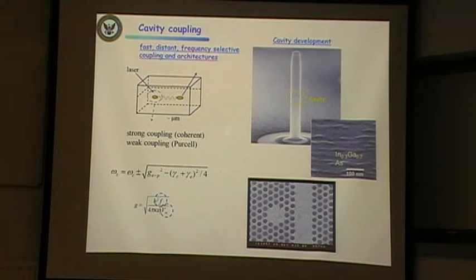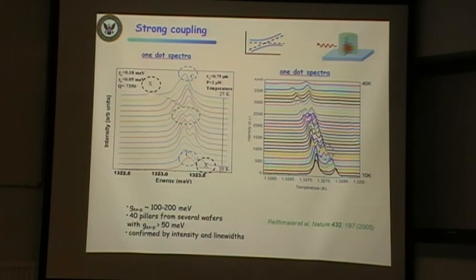It mattered. What we found is we had to make very, very high quality cavities, or at least they seemed very high quality at the time, and get the Q up quite high. Another thing is that we wanted to make bigger quantum dots. This is one of my few suggestions in this area. And that helps too. The kind of results that we obtained out of that are shown here.